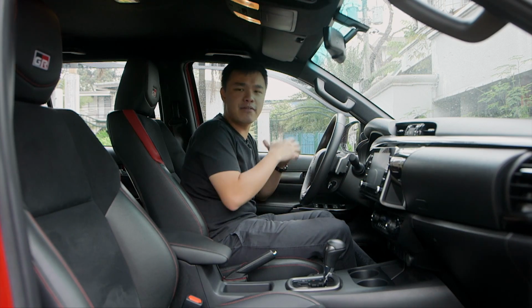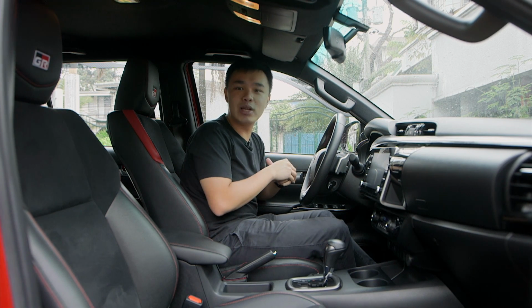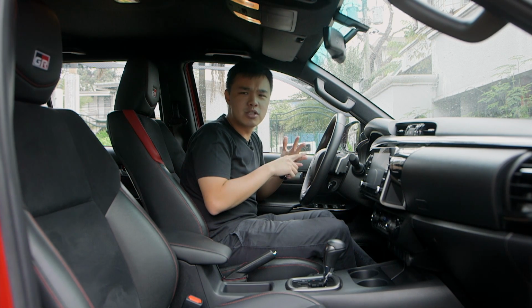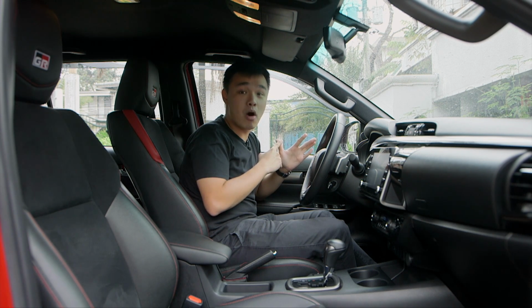Now for the safety features of the Toyota Hilux GR-S, you do get 7 airbags, and at least for the 2023 year model, you do get Toyota Safety Sense, which includes adaptive cruise control, autonomous emergency braking, forward collision warning, as well as rear cross traffic alert and blind spot monitoring system, among others.